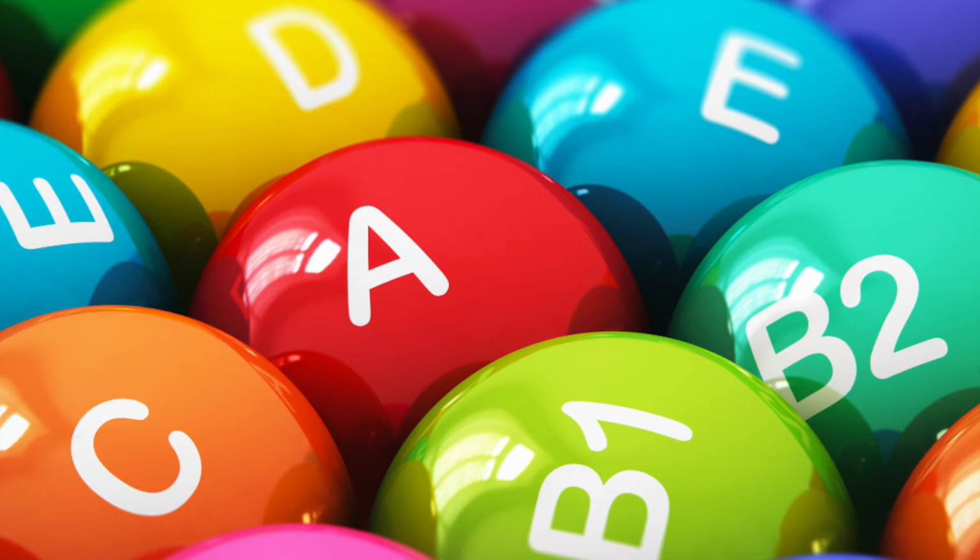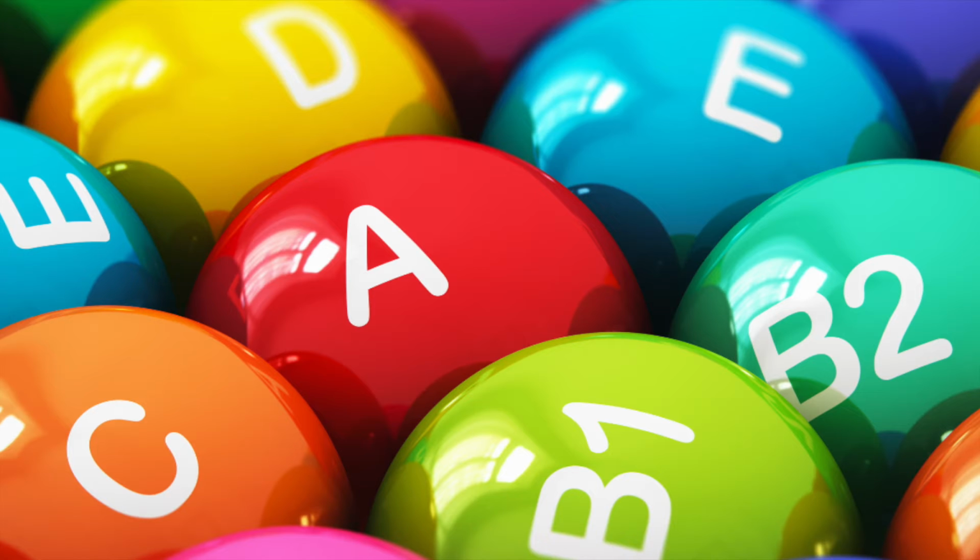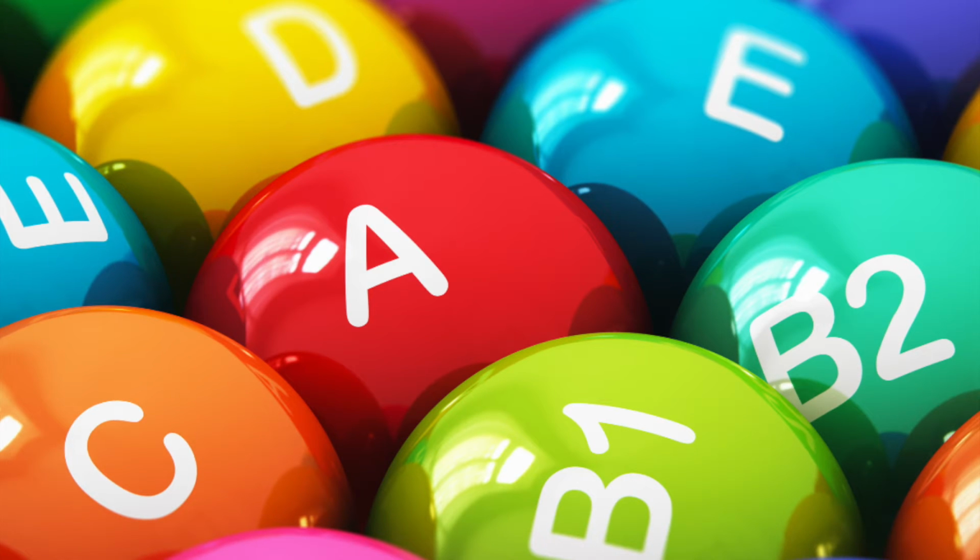Now, next, what is after A? Of course, it is vitamin B. Now, what does vitamin B do? Well, the B vitamins include thiamine, which is B1, riboflavin, which is B2, niacin, B3. It's either called nicotinic acid or niacinamide, and then there is B5, which is called pantothenic acid. You can have B6, which is called pyridoxine, and then you have biotin, cobalamin, B12, and folic acid.